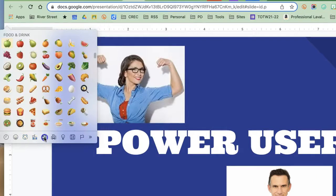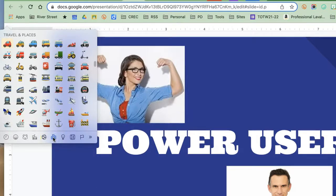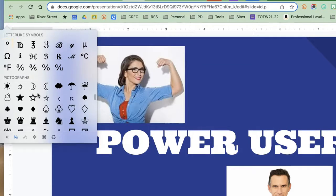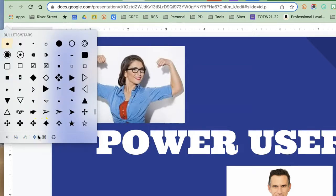So if you want to add those to spice up an email that's not totally professional, but you're trying to lighten something up a little bit, you can do that. If you're creating something that you're going to share with students, you can make it more interesting. But in addition to the things that we would normally see in an emoji keyboard, I can click here on the right and go into additional symbols. If you need to add symbols in something that you're creating for staff or for students, those are going to be here. Those are nice tools to have at your disposal.